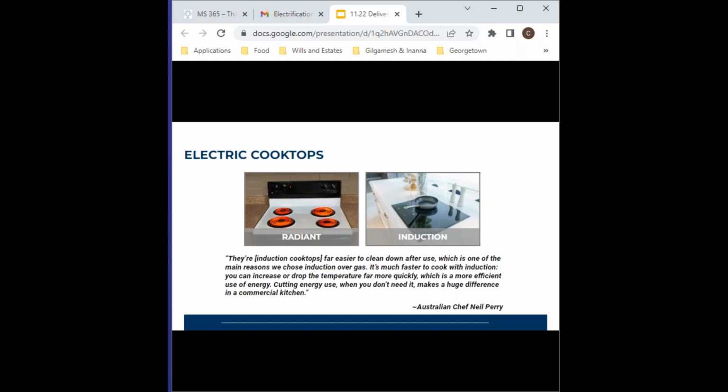But you can only use magnetic material on an induction cooktop. If you use cookware that is not magnetic, then you won't be able to use an induction cooktop, because the aim of the induction cooktop is to generate that magnetic field between the copper coil under the surface and your actual cookware, your pot or your pan.